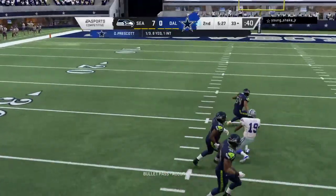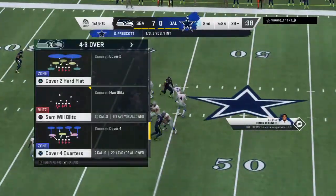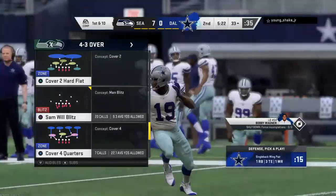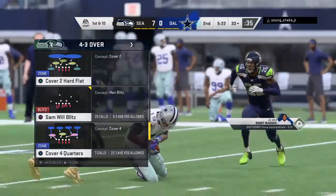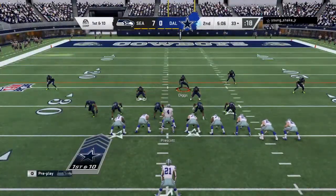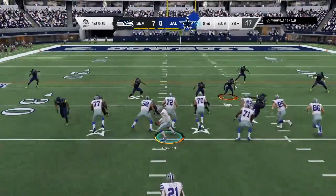Looking to throw. Prescott. And he'll hit the slant route. That's caught by Cooper. This has to go down as one of the simpler routes in the playbook, but oh so effective. Nice completion there. Keeps the sticks moving. So they'll come up 1st and 10 now from the 33.